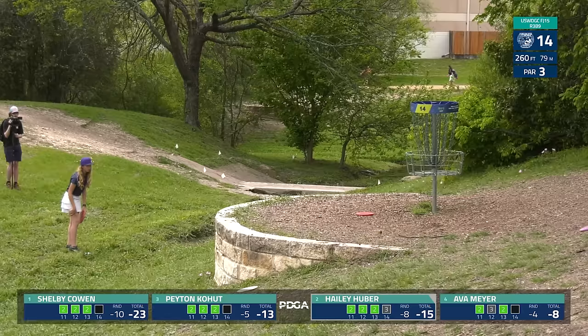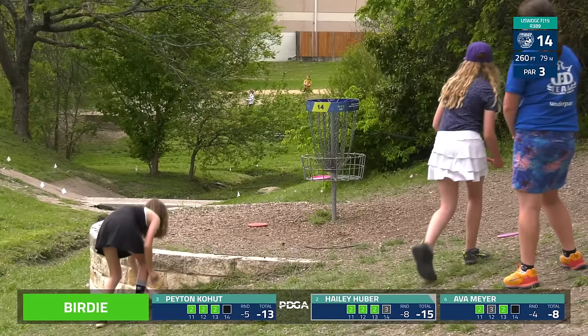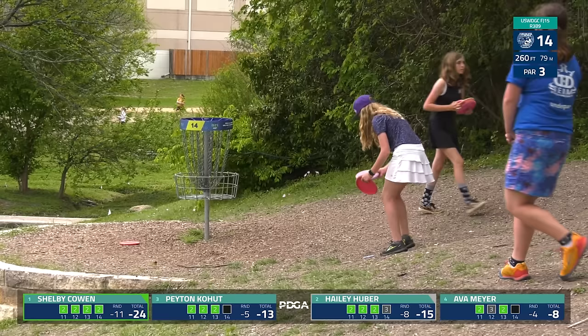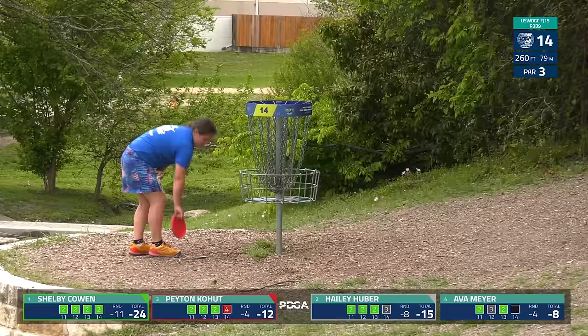Oh, Peyton catching a lot of the right side chains there, but doesn't quite connect. And Shelby, just a beautiful drive. Gonna card that six pack now. Six birdies in a row. And Ava gonna clean up her par after the smart layup, trying to avoid any extra trouble.